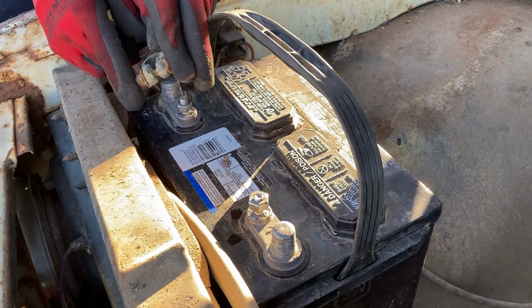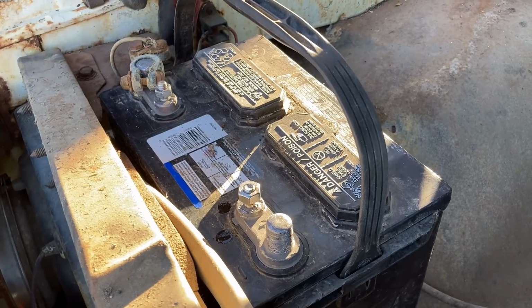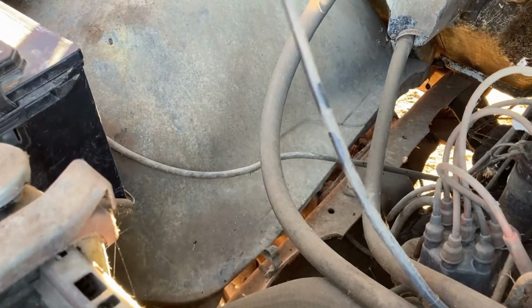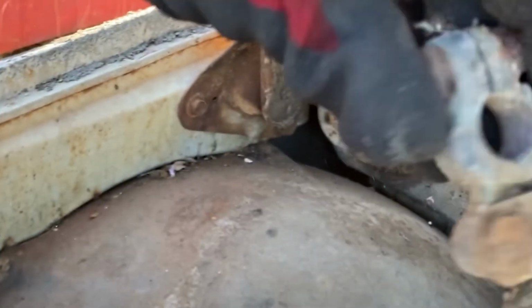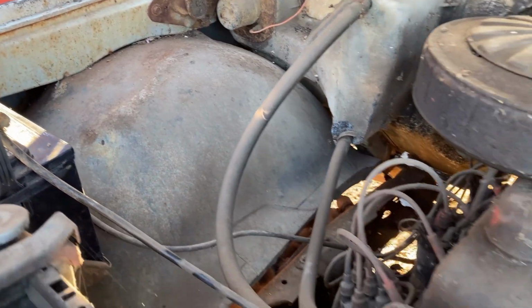All right. It goes right there. Do you have a negative cable? Let's have a look. This looks like a negative cable there, doesn't it? Now, before we hook this up, oh, that's fantastic. Look, good connection there. Let's see if we get positive rotation on the engine.